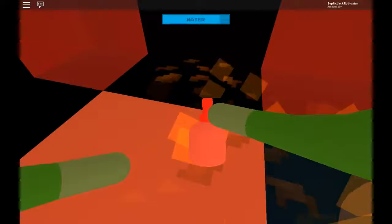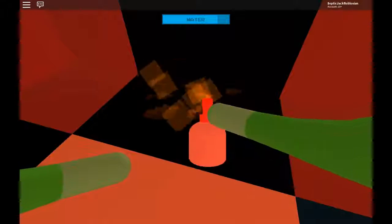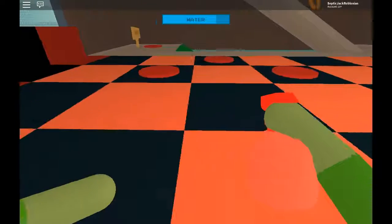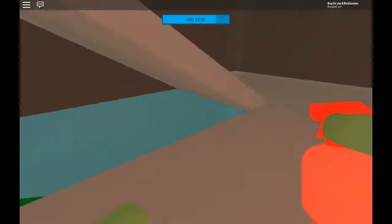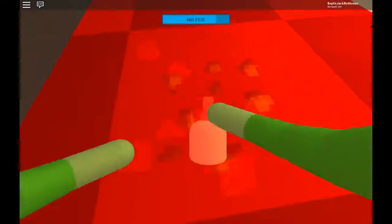Just find the mop. I can't. Get a new mop. This is crazy. There's 3 mops in this game. Just get that other one, the blue one. Because you were using the yellow one, right? Yeah, go get the blue one.